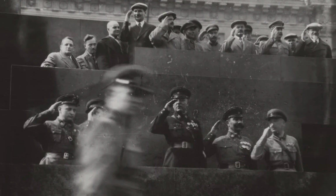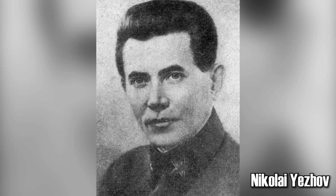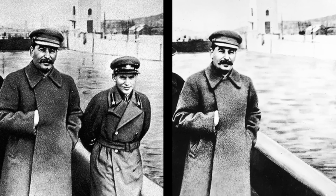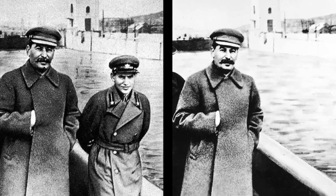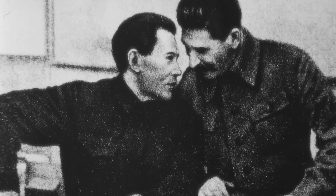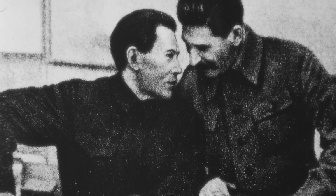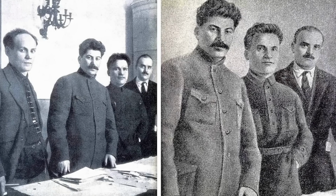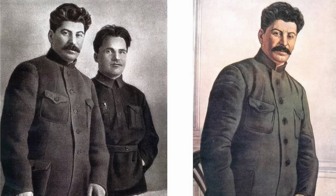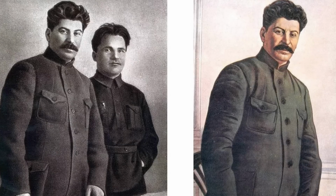In possibly the most famous altered image of the Soviet era, Nikolai Yezhov, head of the NKVD, was removed from a photograph of him walking alongside Stalin as they strolled along the Moscow-Volga Canal. Yezhov would be accused of treason and executed in 1940, and all subsequent images would be purged from Soviet history. Likewise, a 1926 image of Stalin along with 3 other Communist Party leaders was gradually whittled down over the years, until only Stalin remained, the sole leader of the Soviet Union.